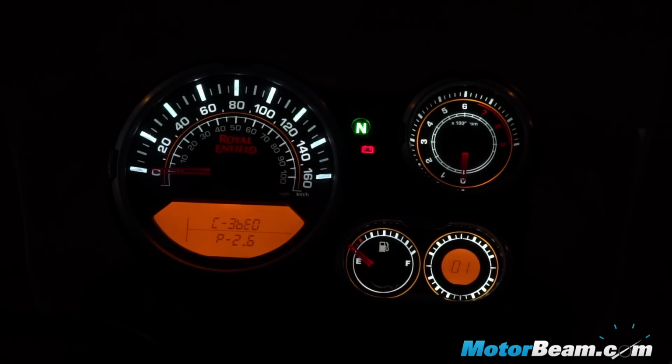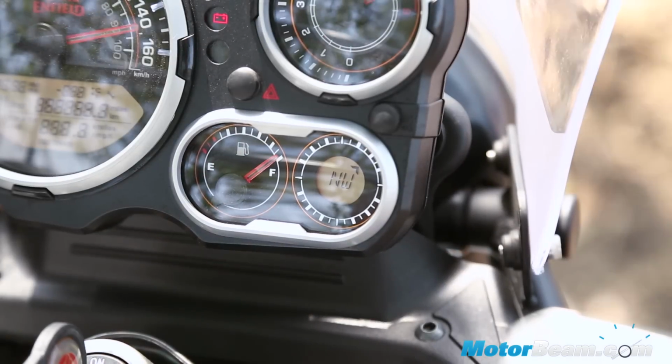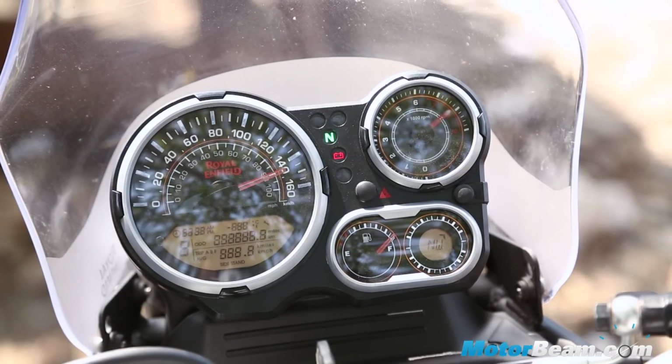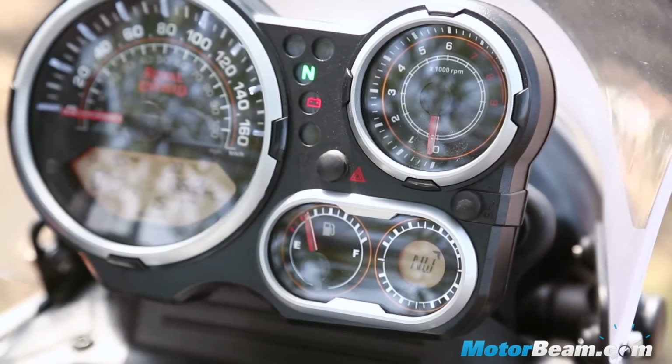The always backlit console of the Himalayan looks like a compass and gets one too. It features twin trip meters with average speed, service reminder, ambient temperature and even a hazard light.